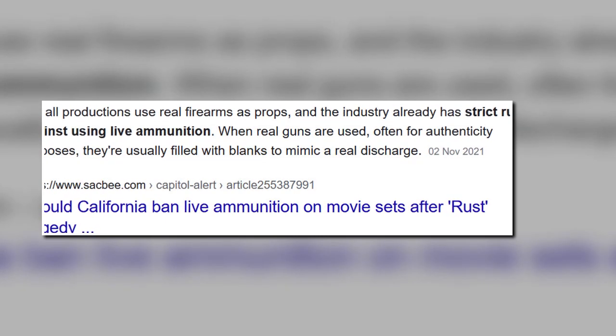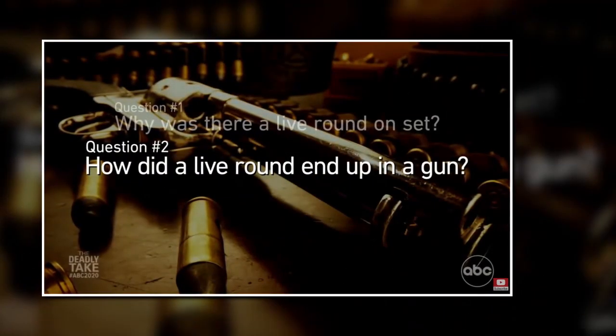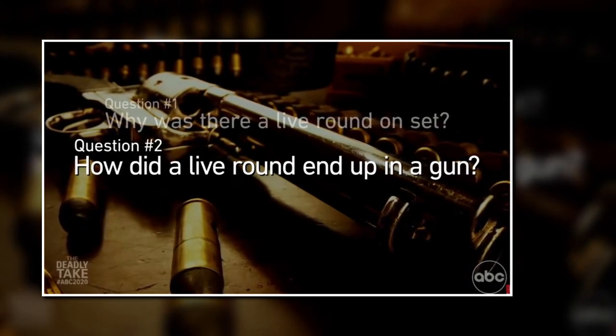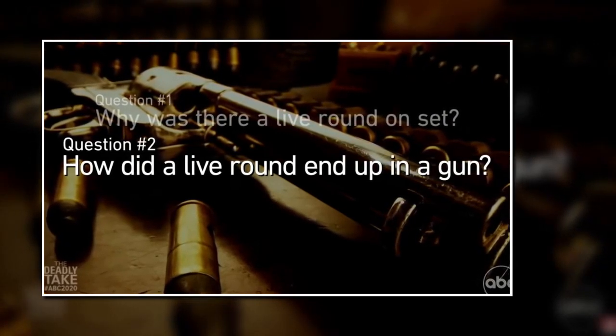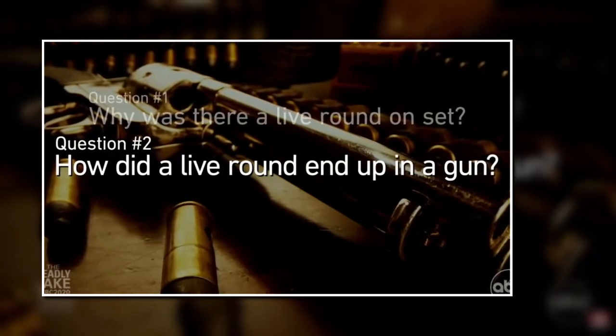It's a question. And that brings us to the second question: how did a live round end up in a gun? The question is a lot more specific, and in order to answer it, our focus has to narrow necessarily in the direction of the armorer. Who handled and loaded the Colt 45 before the scene was shot?